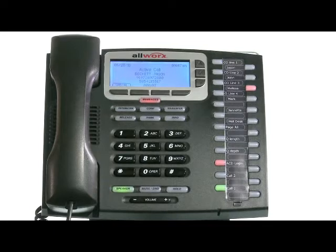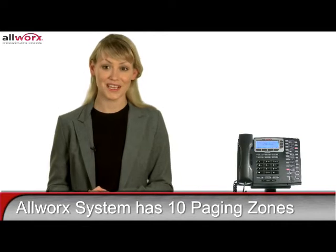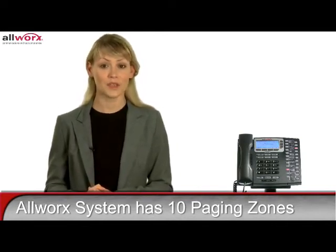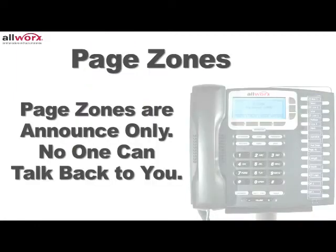It's that easy. This feature, in combination with paging through the phones or overhead when available, is very efficient and extremely powerful. Your Allworx system has 10 unique paging zones. If you use paging, your administrator has already set this up. Please ask him or her for the zone assignments. These are announce-only page zones, so remember, no one can talk back to you when you page through multiple phones. Just dial the correct zone and make the page.